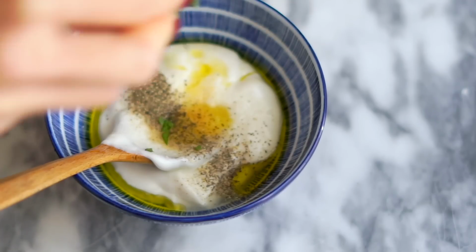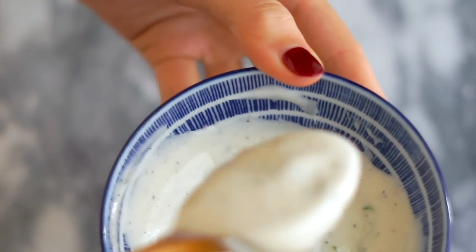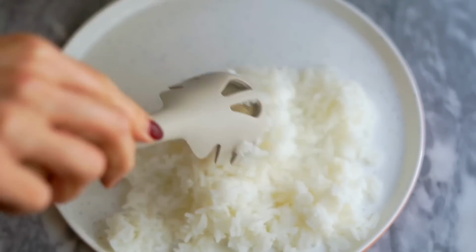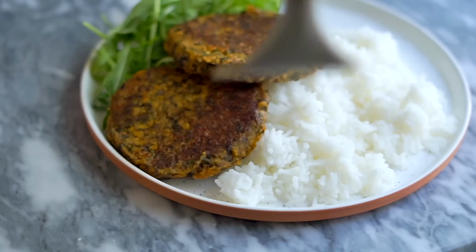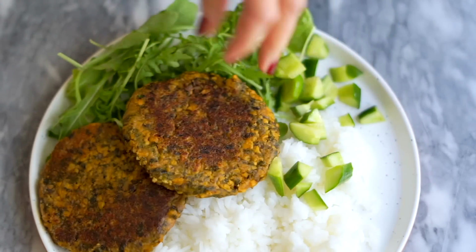And while that heats up, I just mix together a quick yogurt sauce. I love using almond milk yogurt, fresh lemon, some olive oil, salt, pepper, garlic, and then any herb I have on hand. Today it was parsley, but sometimes I do basil, dill, cilantro. It's super versatile. And then I plate this up with usually 2 burger patties.